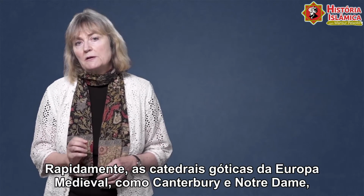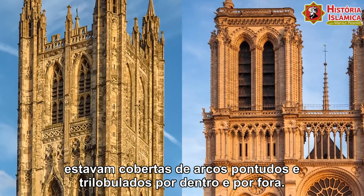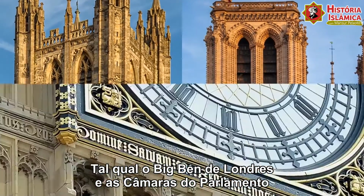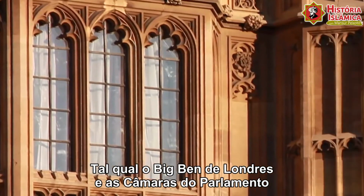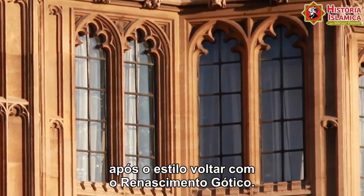Soon, Europe's medieval Gothic cathedrals, like Canterbury and Notre Dame, were covered in pointed and trefoil arches, inside and out, just like London's Big Ben and the Houses of Parliament were covered with them centuries later after the fashion came back in the Gothic revival.